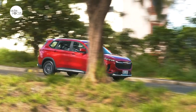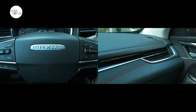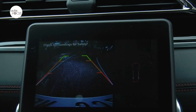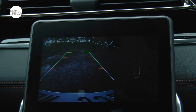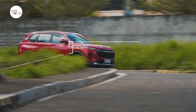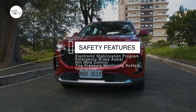Helping give confidence for a safe ride and drive, the D60 comes equipped with standard safety features and driver assist tech that include driver and front passenger airbags, side airbags, 3-point seatbelts for 5, and ISOFIX. A reverse camera plus rear parking sensors make it safer and easier to park the D60, especially in tight and crowded parking lots. The D60 Pro also comes with electronic parking brake with auto hold, electronic stabilization program, emergency brake assist plus hill hold control, tire pressure monitoring system, and immobilizer.